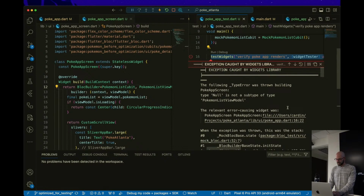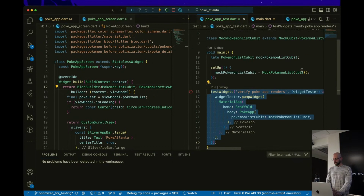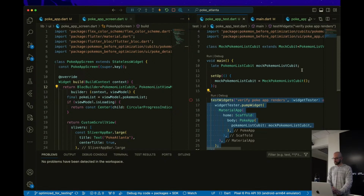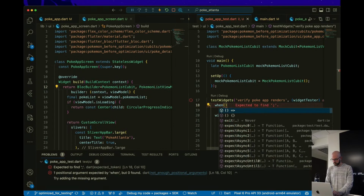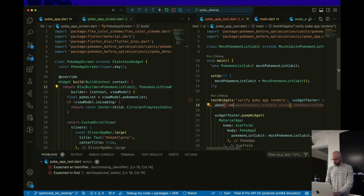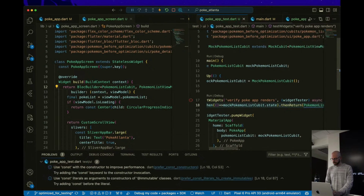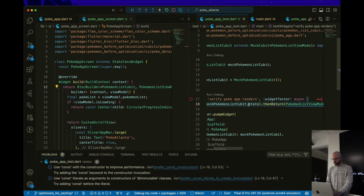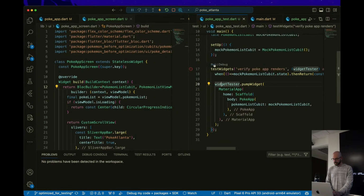All right, hey, that's better. Okay. Now we're on to our next issue. So now we need to figure out what parts of our block, our cubit in this case, we need to stub. In our case, there's one that usually gets called, which is the cubit state. So I should be able to do something like when my mock Pokemon cubit.state is called, I'm going to tell it what state I want it to return. In this case, I'm just going to return a basic empty view model. Make that constant. All right, let's give it a shot and see what happens there. Boom! Yay! We have our first passing test.